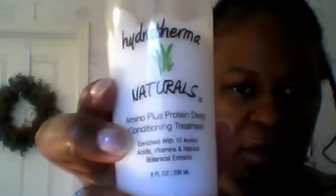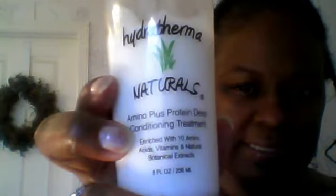So anyway, I did also get me some Hydratherma Naturals Amino Plus Protein Deep Conditioning Treatment, because I haven't really fallen in love with any deep conditioning treatment yet. And this feels really good in your hair, really good. So I may have fallen in love, maybe. Yeah. So anyway, I really like it.